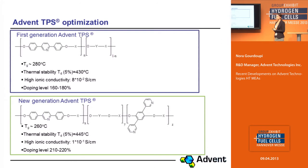but we needed it to be a little bit higher in terms of doping level and proton conductivity. So for that reason, we have included one more repeat unit here, which has the side chain pyridine ring. So in that way, we have increased the polar units into the main chain. So we have increased the capability to retain the phosphoric acid. As you can see, the doping level is higher and the conductivity as well.